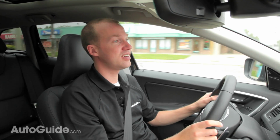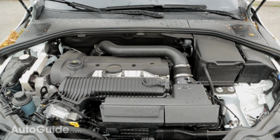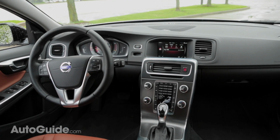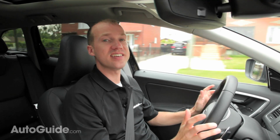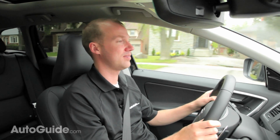Strangely, the V60 Cross Country is pigeonholed into only offering one drivetrain combo. It can only come with a 2.5-liter turbocharged 5-cylinder engine that makes 250 horsepower and all-wheel drive. And being the older engine, it still uses the 6-speed automatic transmission. It really is weird that the V60 Cross Country is only available this way, since the regular V60 wagon does have more engine and drivetrain choices.